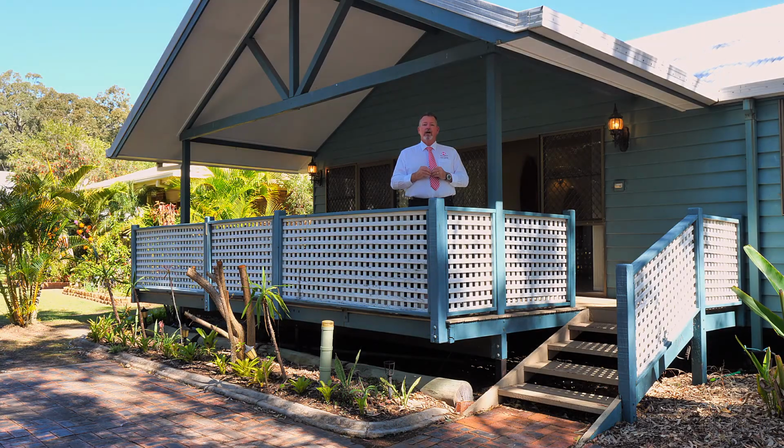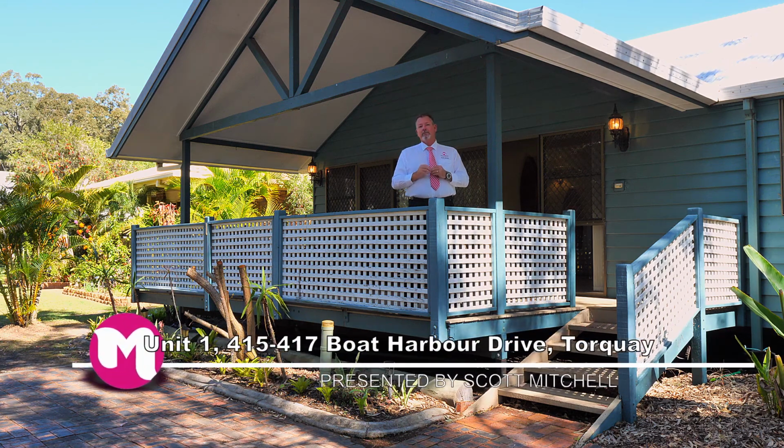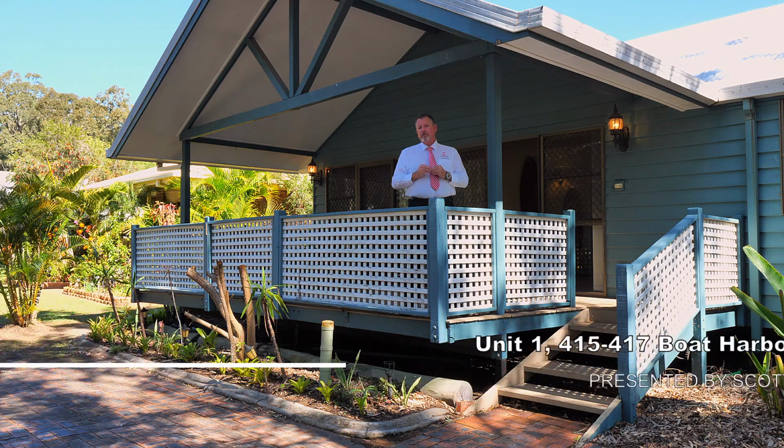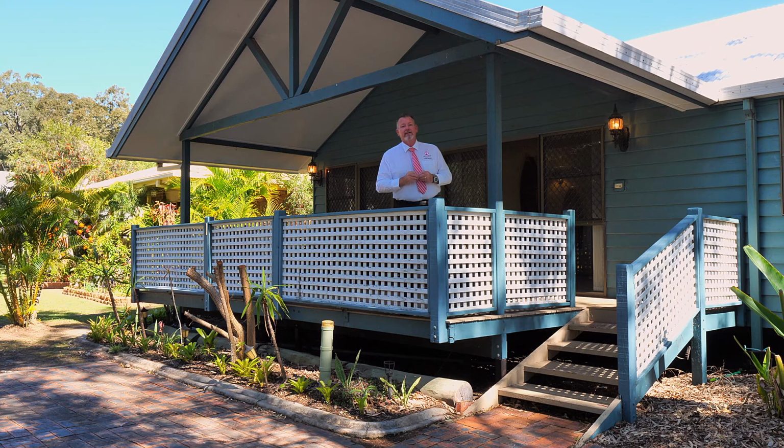We're here today at a great home, unit number 1, 415 to 417 on Boat Harbour Drive in the popular beachside suburb of Torquay. Properties rarely become available in this complex, so let's go and take a look around.